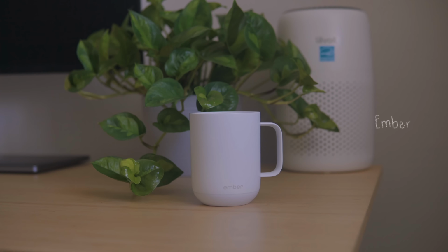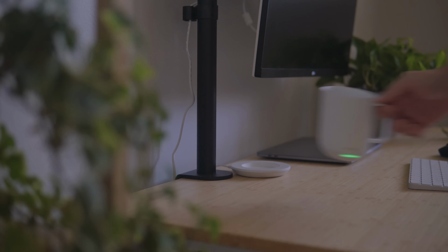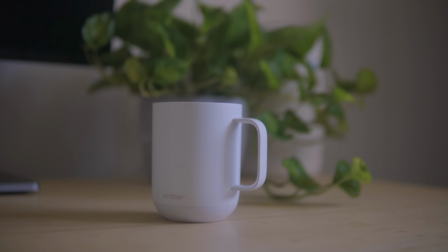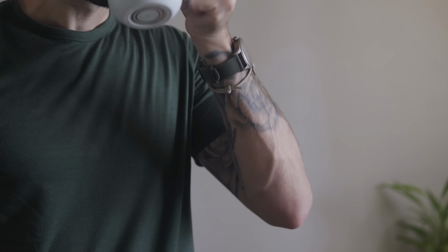Ember mug. And this is genuinely one of my favorite things that I own. I received this as a gift a couple years ago from my better half, and it's being used every single day. The Ember is an electric mug that heats beverages and helps maintain its temperature. While it's definitely on the pricey side, I think the argument can be made that it is well worth it.